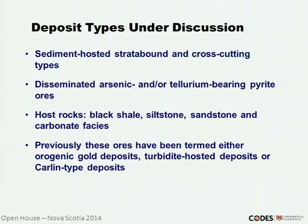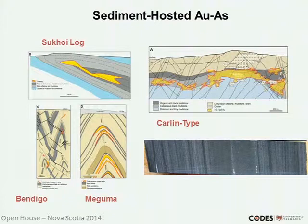So just having a look at a few cross-sections of some typical deposits shown here, the Sukhoi Log deposit, a very large deposit in Russia that was found back in the 1960s but has never been mined, has a government reserve over it. It's about 60 million ounces of gold that occurs in an overturned anticline. So you can see the yellow zone here is the outline of the ore that is about 2.5 grams per tonne, sitting in a sequence of carbonaceous mudstones and siltstones with carbonates towards the upper part of the anticline.